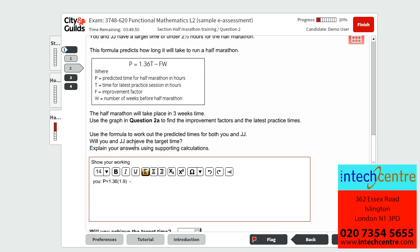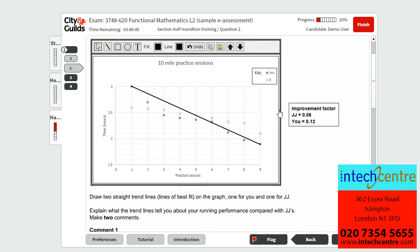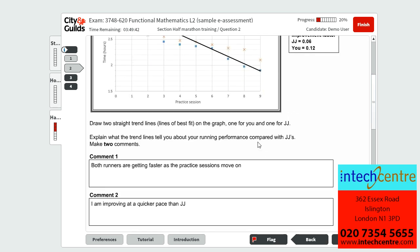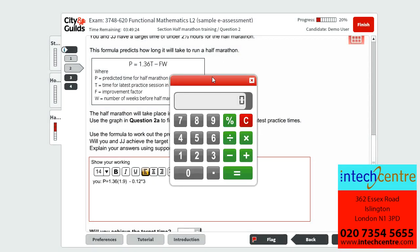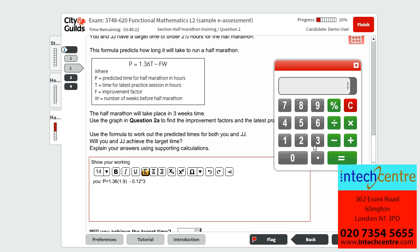We then must minus F times W from this. So F is the improvement factor, which for you is 0.12. So we will have 0.12 times W, which is the number of weeks before the half marathon, which we know is in 3 weeks' time. So this will be times 3. It is important when doing these calculations to make sure you do the multiplication first and then do the addition or subtraction. So we will have 1.36 multiplied by 1.9, which gives us 2.584.